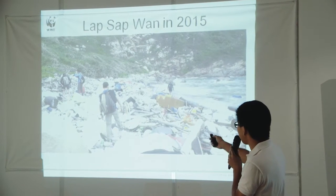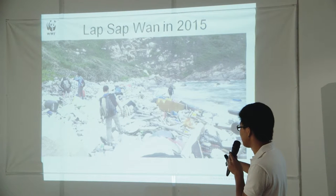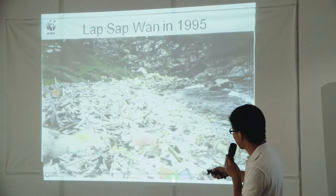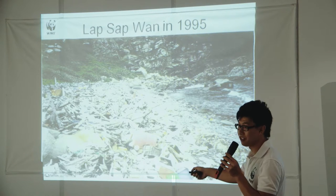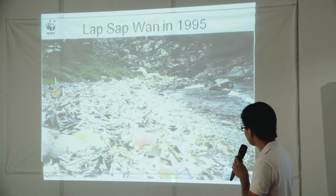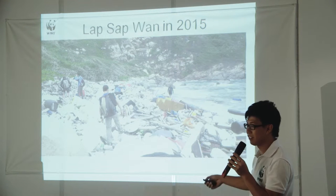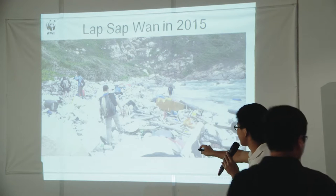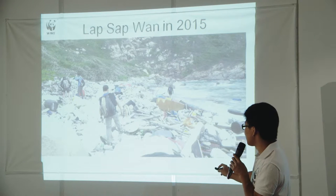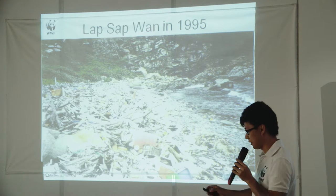Actually, I can show you again. This is 20 years ago. This is after 20 years, that is now. We have observed that the litter just accumulates, even in a thicker layer now. Moreover, we can see more white stuff, although the contrast is not too good in this projector. They are all polystyrene items. But 20 years ago, maybe more of them were wood and plastic items.